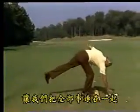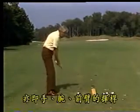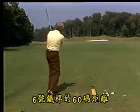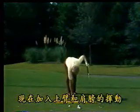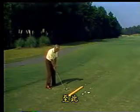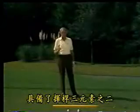But let's put them together. Starting with your wrist cock, we have about 40% of the distance we hit our golf ball. Hands, wrists, and forearms swinging the club for 40% or about 60 yards with a 6-iron. Now we're going to add the upper arm swinging freely from the shoulders for an approximate another 40%. And we have 2 of our 3 elements as swings.